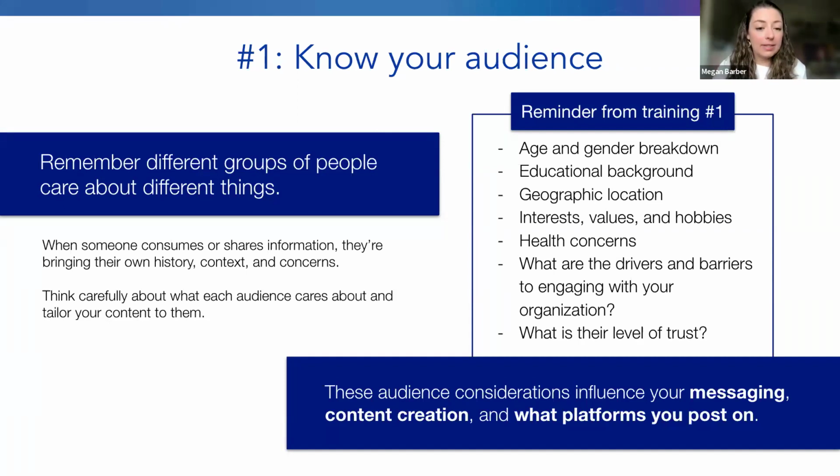People care about different things. So you might remember that we asked things about people's age and gender, their educational background, their geographic location, things like their interests, values, and hobbies, what health concerns an audience might have, and then asking these 2 questions: what are the drivers and barriers to engaging with an org, and what is their level of trust?